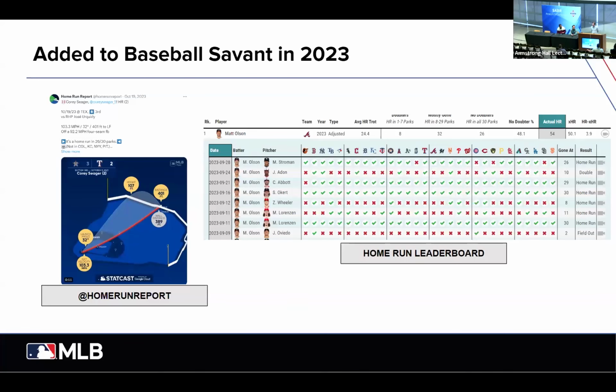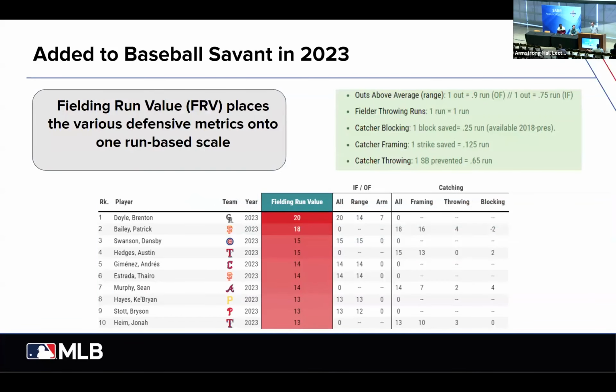And then the last thing that we've done over the last year is arguably one of the more important ones that we've done, which is fielding run value, which is our more unified way of being able to compare all fielding groups into one cohesive ranking. So the top of the leaderboard right there is Brennan Doyle, and then right after him is Patrick Bailey. And one of the more difficult things historically has been finding a way to compare fielders to other fielders, and this is our way of doing that.